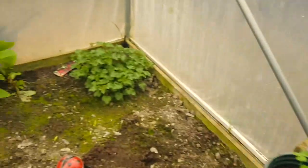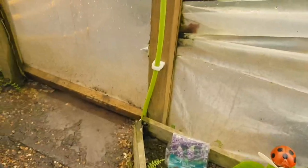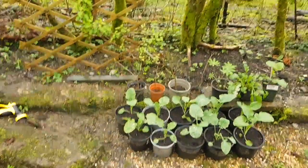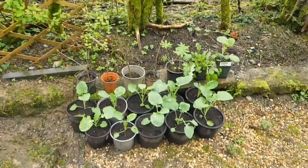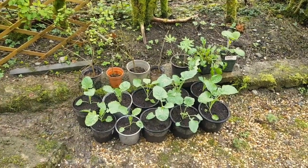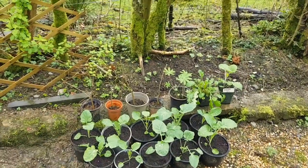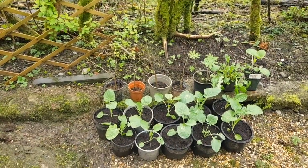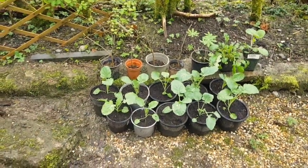And outside, I put out those brassicas, and they're doing really well. I forgot to bring them in, but I'm not bringing them in now. So look, that's all the large-headed broccoli and a few flowers and things that I put out there. Yeah, it's all doing well. I'm really happy with that.